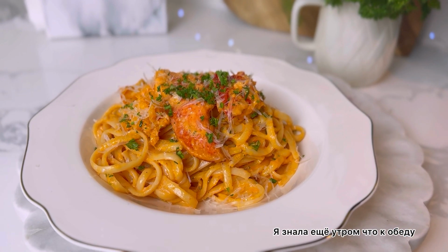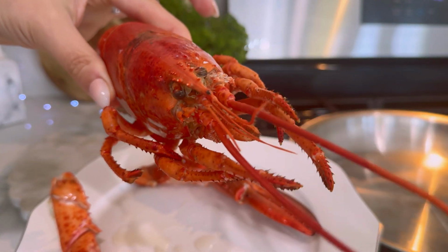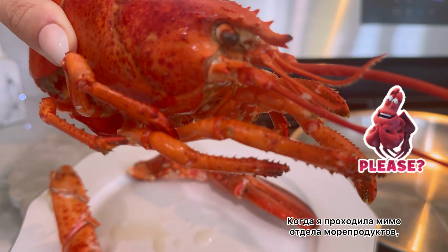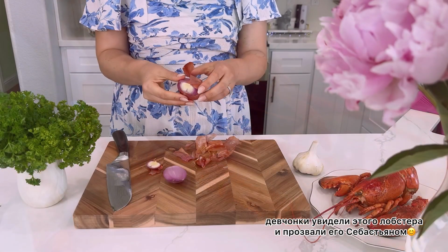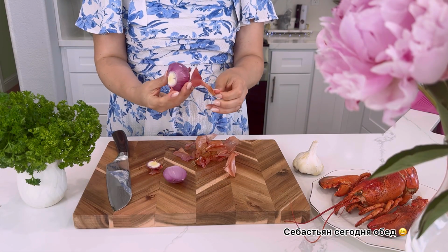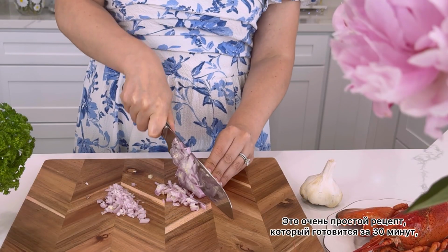When I went to the grocery store this morning, I knew I was going to make pasta for lunch. I just had to figure out what kind. When I passed by the seafood section, the girls saw this lobster and nicknamed him Sebastian. Well, I guess Sebastian is lunch today. This is a very easy recipe that comes together in 30 minutes.